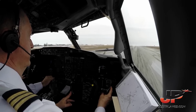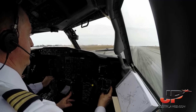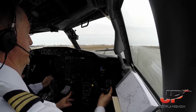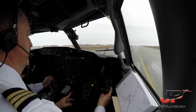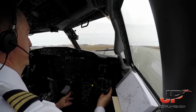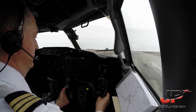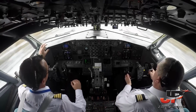Thrust set and one check. 80. Check. CAD 773, wind 220 at 10 knots, cleared to land runway 25. Clear to land 25, CAD 773. V1. Rotate. Positive rate, gear up.